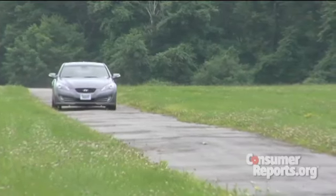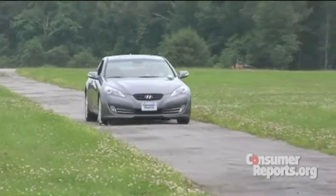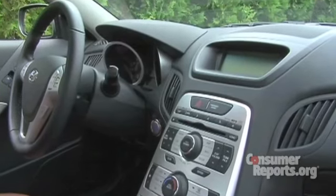Another area that the Genesis Coupe doesn't really do well in is ride. It's very stiff and it's busy, even on the highway. So if you were expecting a budget BMW 3 Series Coupe or an Infiniti G37 Coupe, you're going to be a bit disappointed. However, you won't be disappointed by the interior.